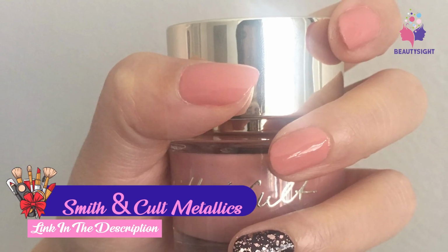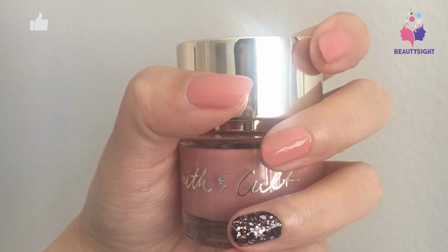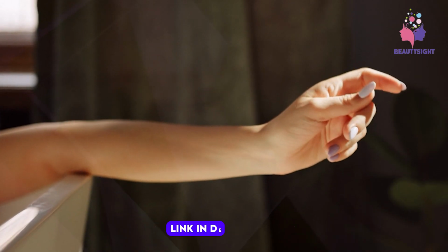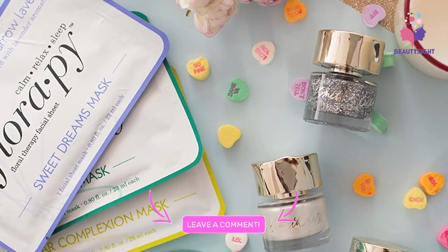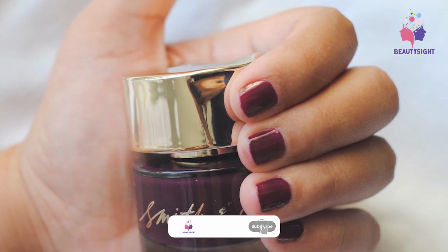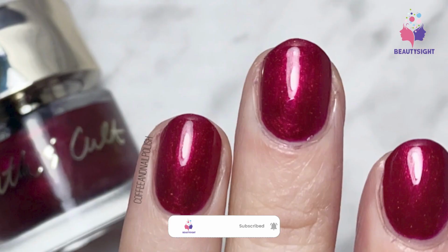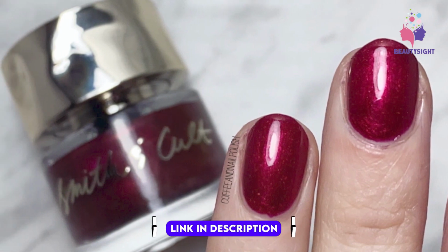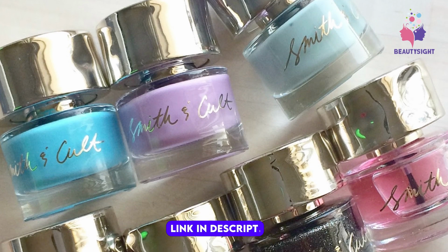The number 3 position is held by Smith & Cult Metallics Nail Polish. Smith & Cult Metallics Nail Polish in the shade Sugarette is a white nail polish that has a brilliant metallic shine. This ultra-adherent nail paint maximizes the lifespan of a manicure and gives your nails flawless coverage and a brilliant shine. It is made with an 8-free formula: no camphor, dibutyl phthalate, ethyl tosylamide, formaldehyde resin, toluene, triethyl phosphate, and xylene, and is vegan and cruelty-free.